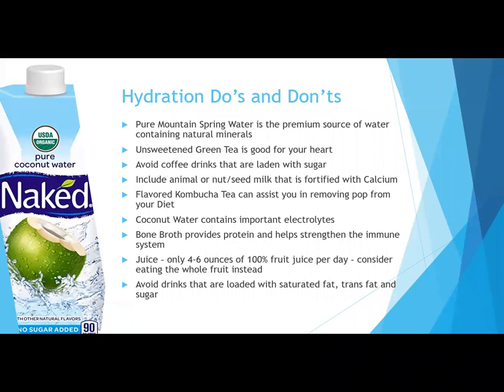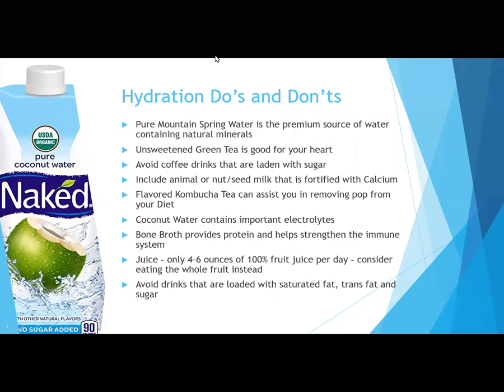I also would recommend you avoid drinks that are loaded with saturated fat, trans fat, and sugar. So milkshakes, a lot of those coffee drinks that have whipped cream and different items like that. And the artificial creamers or the dry powdered creamers, those have a lot of trans fat in them, so avoiding those. So that's all I have on hydration.